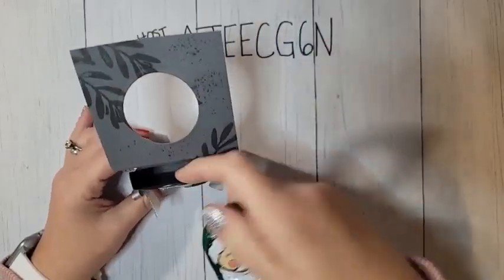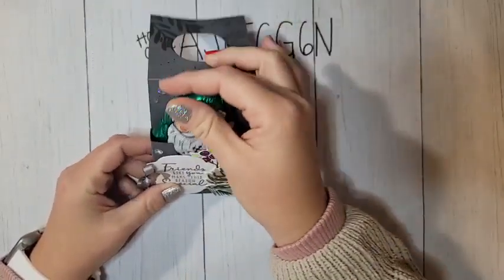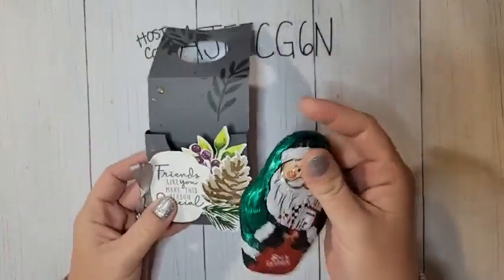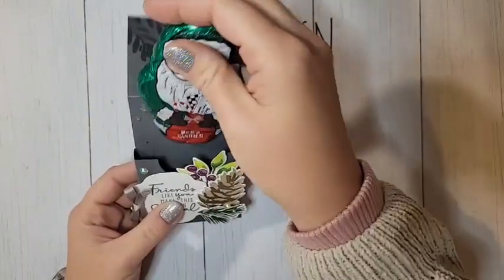You can also fit a gift card in here. You can fit other treats in here. And I will have measurements on my blog. If you don't want to include a little pocket, if you just want to do the holder, I will have measurements for that as well.